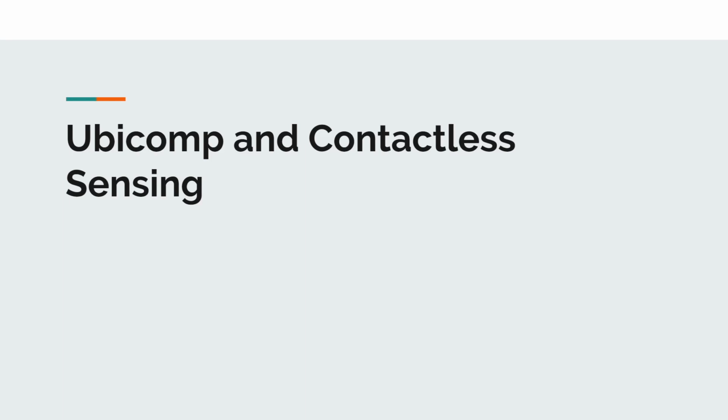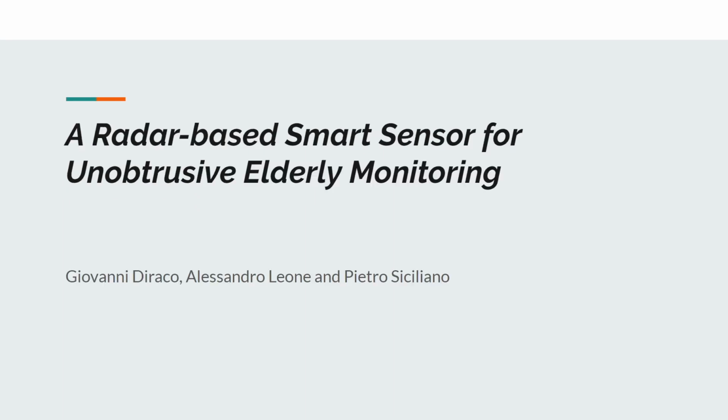This week's papers were all about contactless sensing. I'm Matt Rossman, and I'll start by talking about the first paper. The subject of this was using radar to monitor elderly people in their homes.